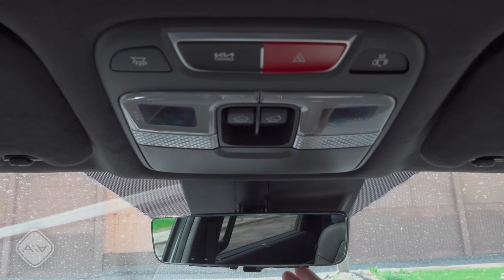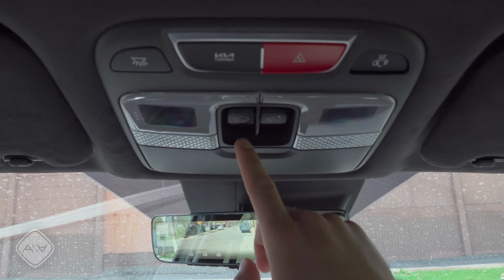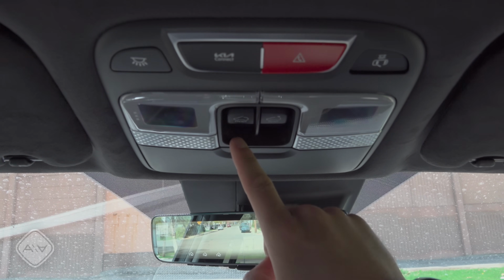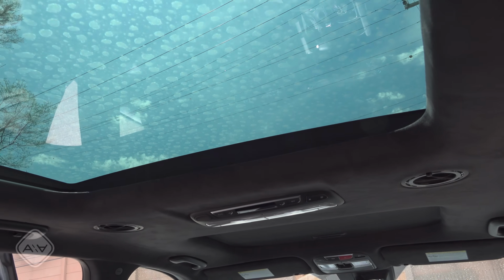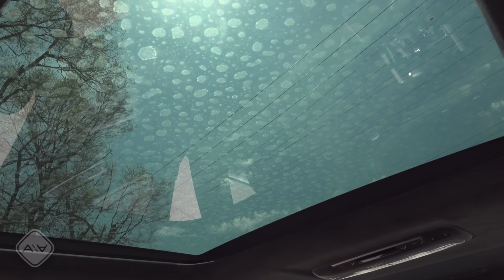On top trims like this, you will find this digital rear view mirror, which is activated by flipping the little tab under the mirror right here. And up here, these are the controls for the front and rear moonroofs. On the front, you can open and close it, but the shade itself is manual. On the right, this is the shade for the rear portion.